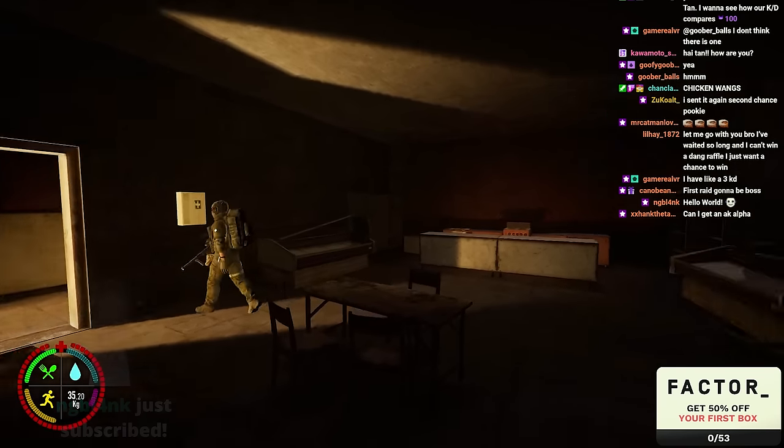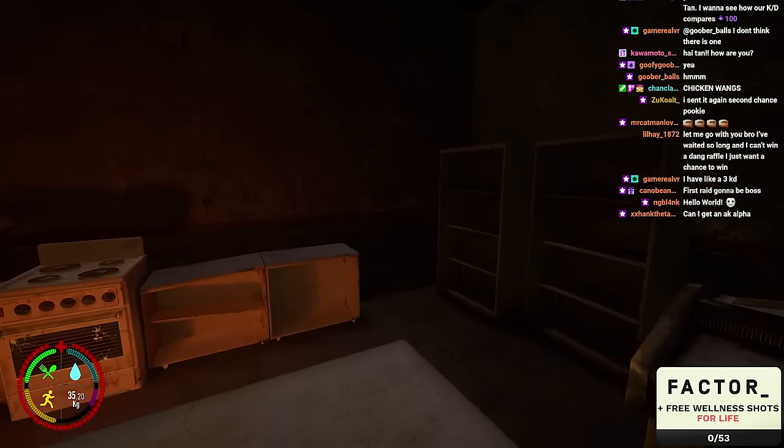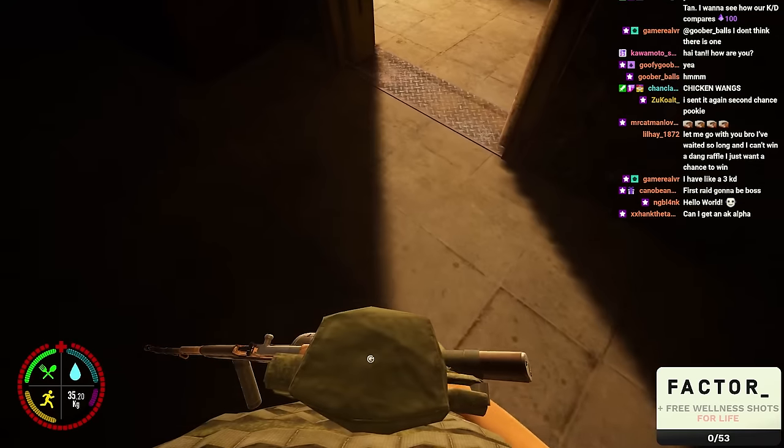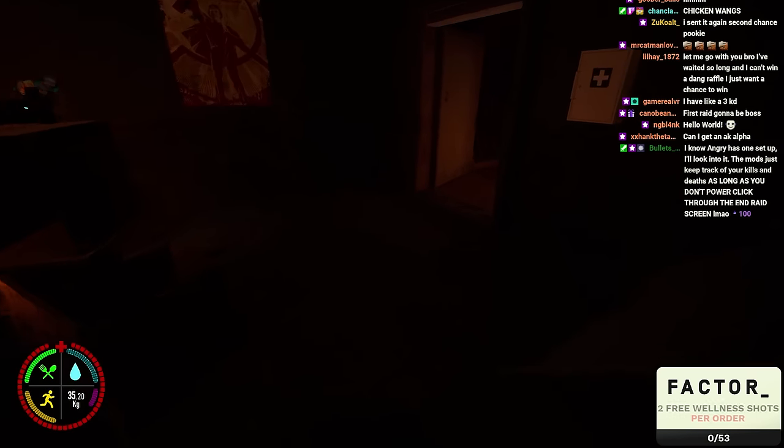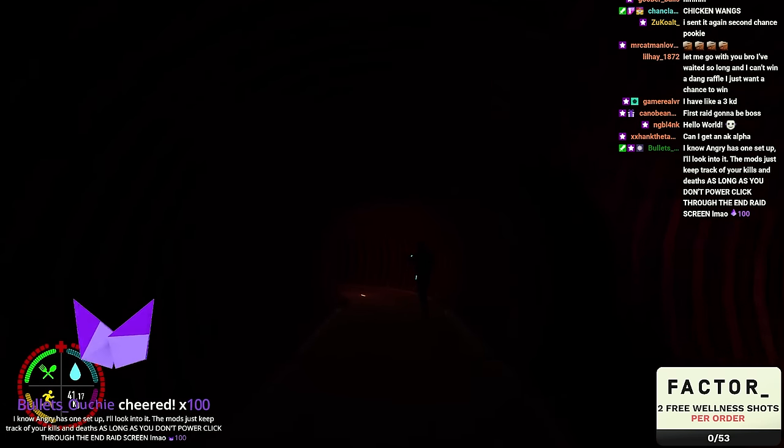Now, let's go hunt. No. Okay, well, let's go destroy everyone else then, shall we? Yeah, that seems like the plan. And then we can come back and loot. Sounds good. Maybe we'll get Kurtak?